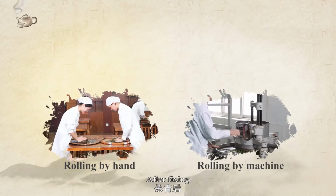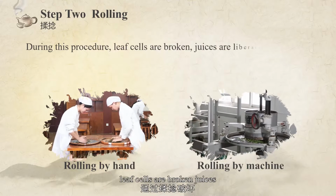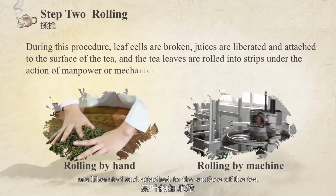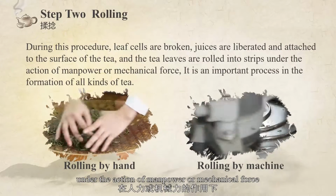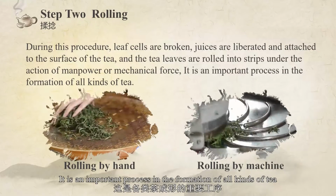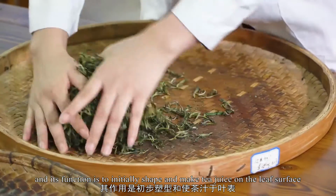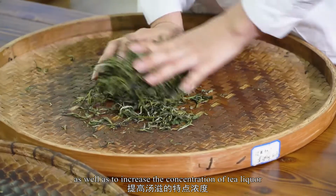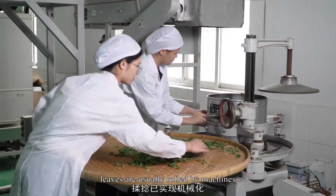After fixing, the next step is rolling. During this procedure, leaf cells are broken, juices are liberated and attached to the surface of the tea, and the tea leaves are rolled into strips under the action of manpower or mechanical force. It is an important process in the formation of all kinds of tea, and its function is to initially shape and make tea juice on the leaf surface, as well as to increase the concentration of tea liquor. At present, leaves are usually rolled by machines.